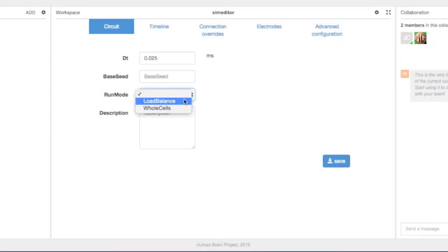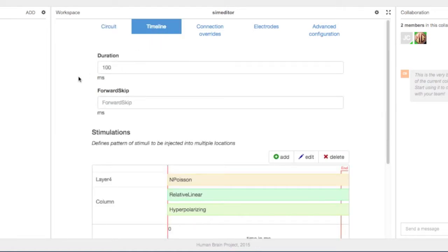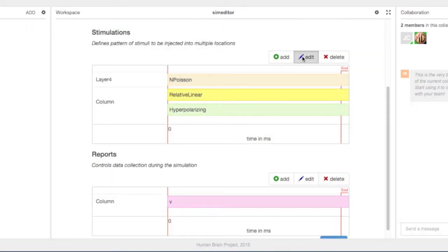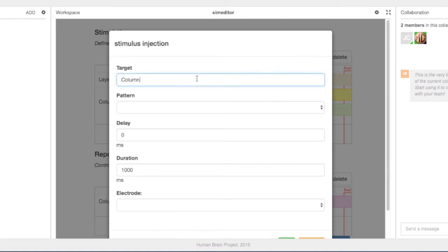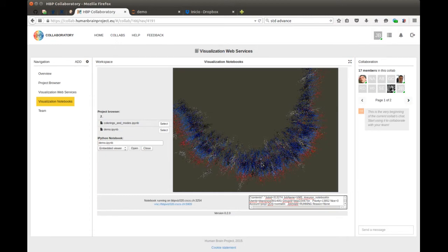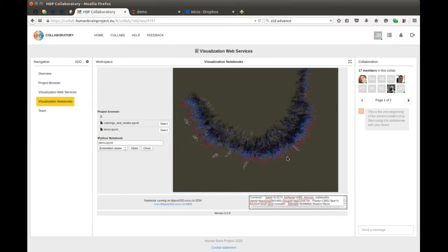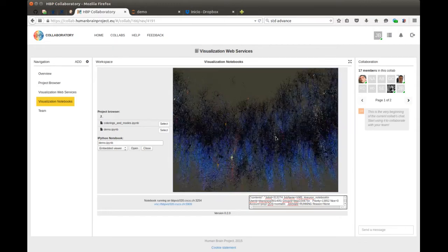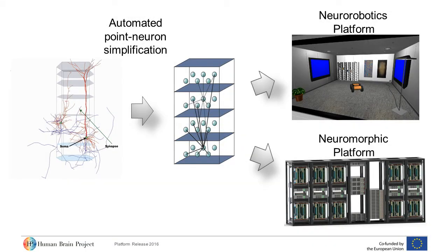Once the model is constructed and validated, a simulation configuration and launch tool supports the user to run the model on HPC resources. Interactive analysis and visualization tools can then be used to investigate the results of the network simulation. A proof-of-concept automated point neuron simplification workflow provides a path to use the model with the neuromorphic and neurorobotics platforms.